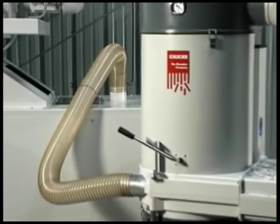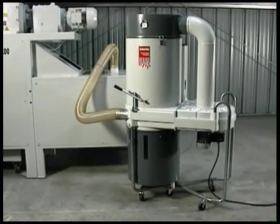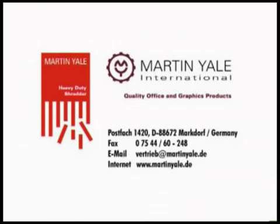The VZ 17.00 is an economic alternative to the bulk disposal of data storage media that have been finished with. Its effective technical design guarantees a high capacity, fault-free continuous operation which is simple to maintain.